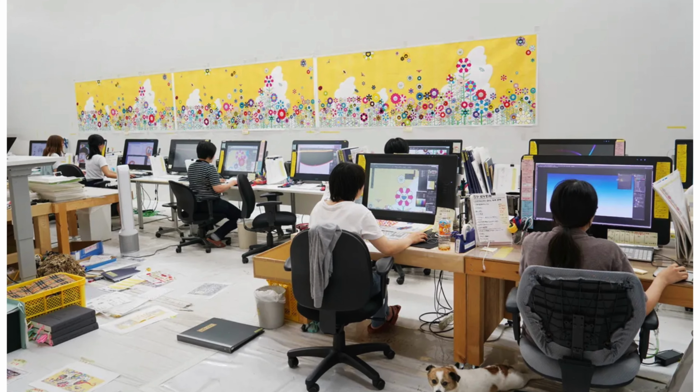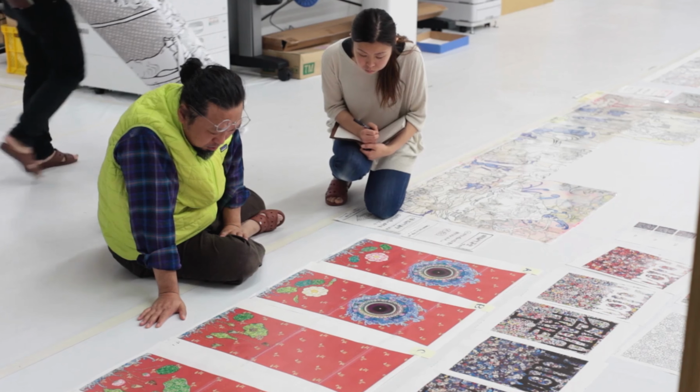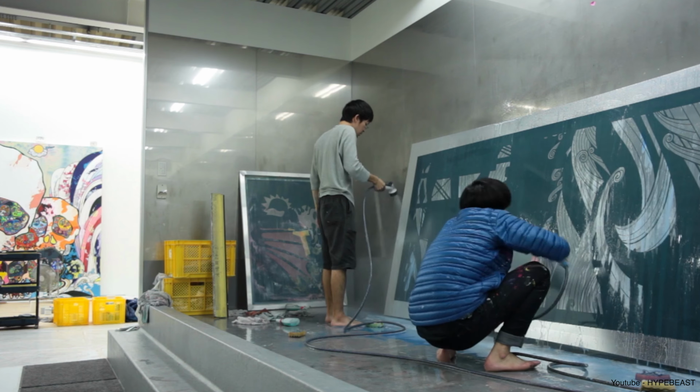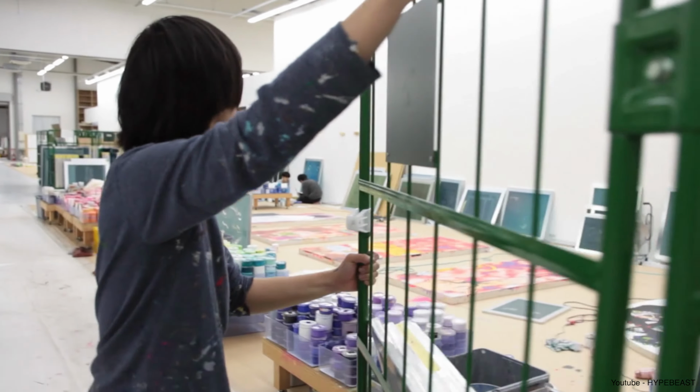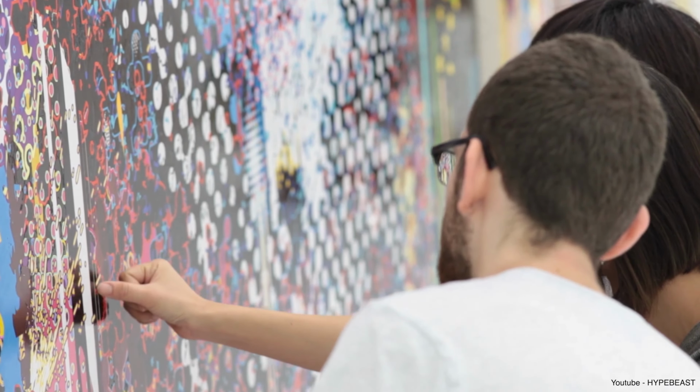We can see that they regularly print out large versions of the artwork for Murakami to edit and review, and then of course they're transferred onto screen prints for the screen printing stage. So it's very important that the images can be scaled to any size whilst remaining perfectly crisp and high quality. And vector images, vector digital files allow that to be done.